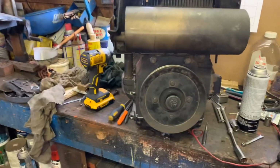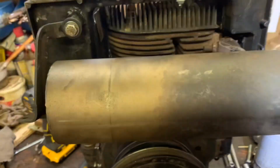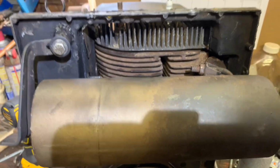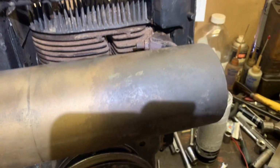And of course the muffler didn't fit exactly as it did on the other engine up there. So there was some tweaking and bending and things like that to get that to fit. Anyway, it's in there.